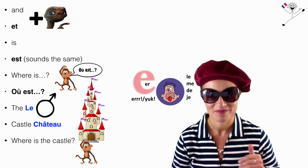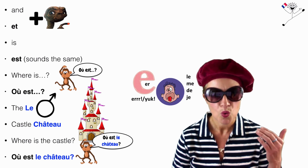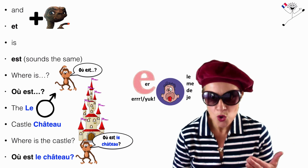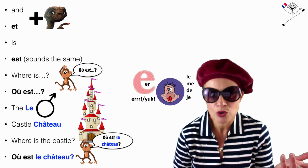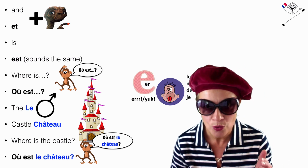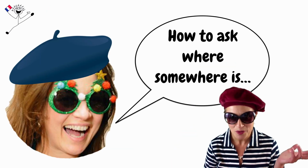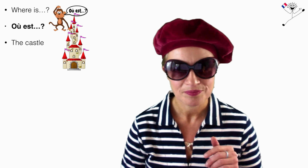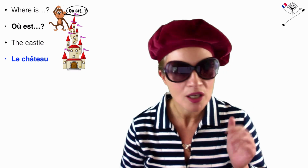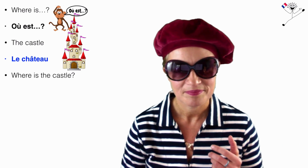Where is the castle? Où est le château? So, how to ask where somewhere is? Where is? Où est. The castle, le château. Where is the castle? Où est le château?